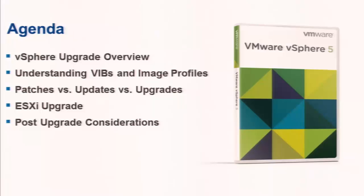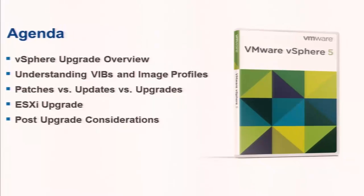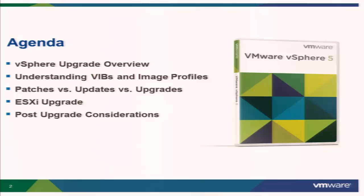So here's our agenda. We're just going to go through a quick overview, talk a little bit about how software is packaged and distributed. We'll get into a little bit of discussion comparing patches versus updates versus upgrades. And then I'm going to hand it off to Josh, who's going to take us through an ESXi upgrade. Then we'll talk about upgrading virtual machines and other post-upgrade considerations, VMFS versions and things like that.